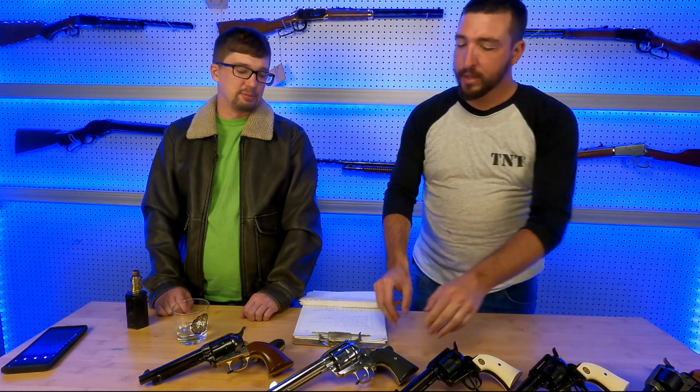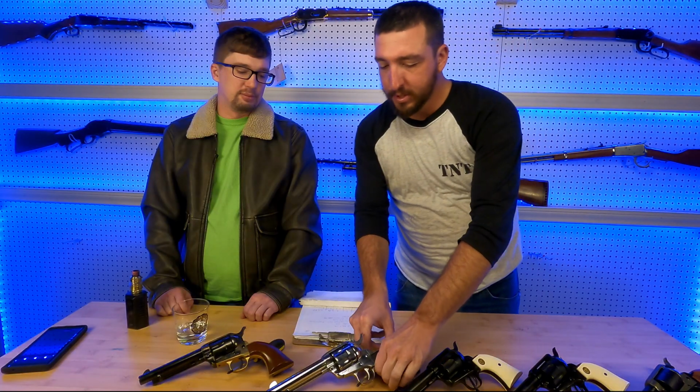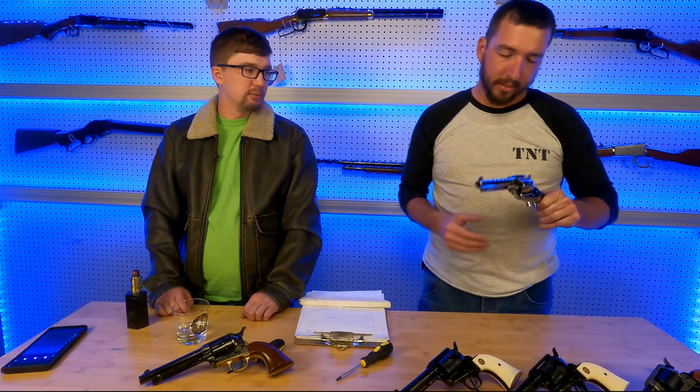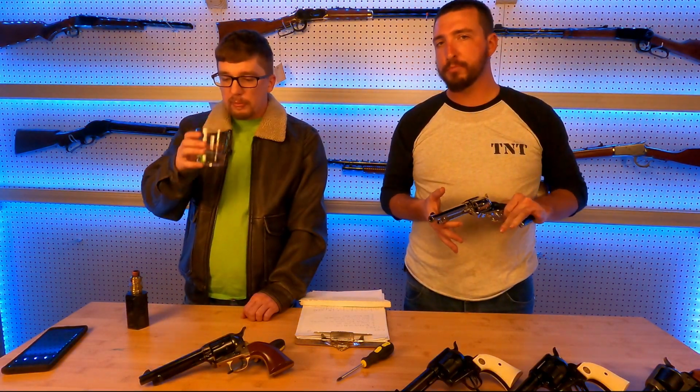Today we're talking about some of my favorite guns, revolvers. We got a couple of them here in front of me, and we're going to start with the Ruger New Vaquero. This particular one was purchased pre-owned. You could get them for about $600 pre-pandemic.